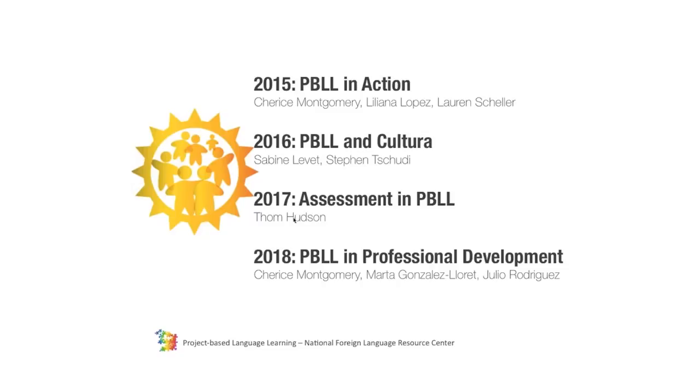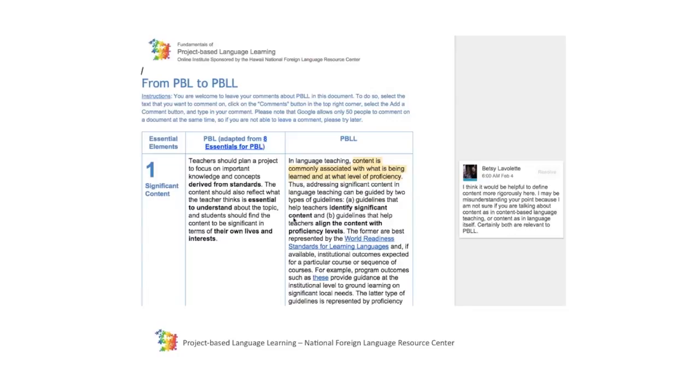So just to wrap this up, the whole idea here is not to say this is what PBLL is and just push it to the profession, but rather to have folks like you who care about the topic help define it. And if you remember when Russ talked about from PBL to PBLL, he mentioned that there is this opportunity for you to get involved and to tell us what you think PBL means in the context of language learning.